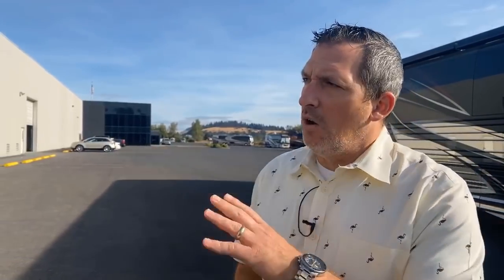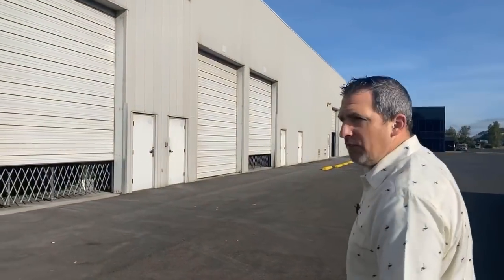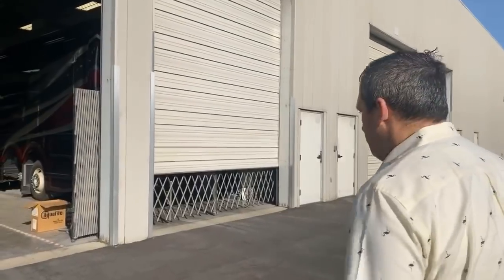All right, what are we doing today? Stick with us because we're going into the paint department. We're going to look at Custom Coach 1337 and look at the paint as it's been down here about a week. So the guys are really working hard on it. So let's go check it out. I love the train horn in there.